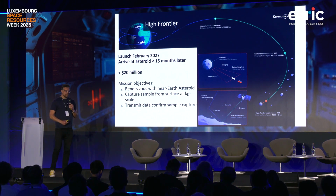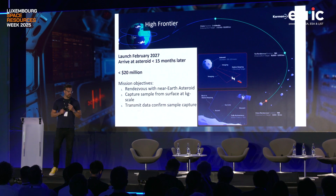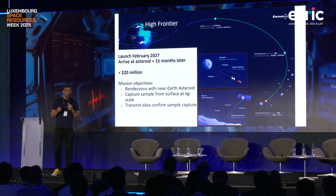So we've purchased the launch on a SpaceX rideshare in February of 2027. We'll be traversing out to a near-Earth asteroid. We'll take a little bit over a year to get there. We are planning to rendezvous, so this is not a flyby. We are going to characterize the surface, find a good tag location, get to the surface, capture kilogram-scale material, and then transmit data of that back to Earth. We are not returning this sample.